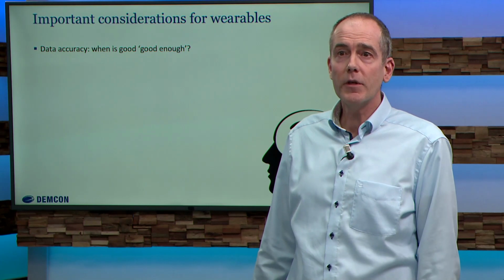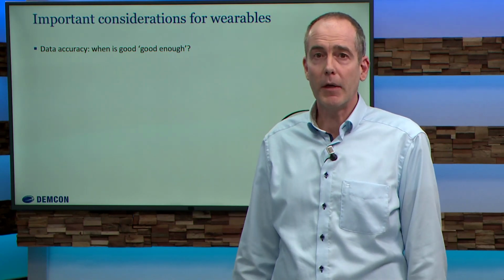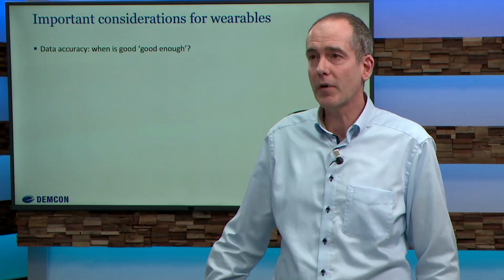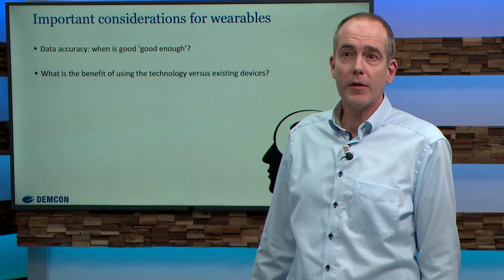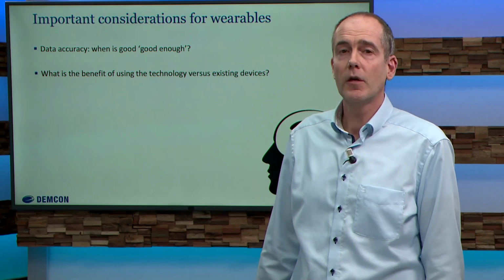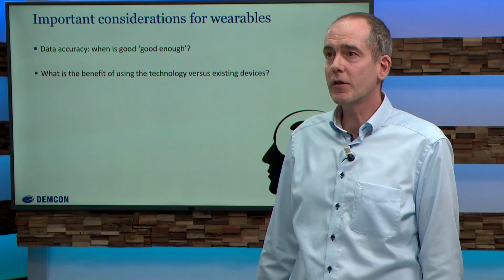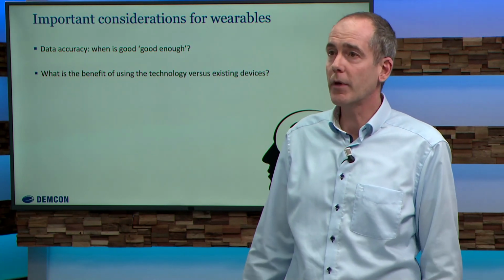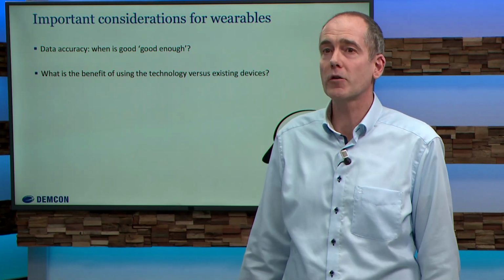It's the data accuracy. When is good enough? If a person is recovering, maybe to measure the breathing rate and the temperature 4 or 5 times a day is sufficient. And what is then the benefit of using the technology versus existing devices? For sure, with an automated device, a patient can't forget it. The data maybe is a little bit more accurate because patients typically make mistakes when doing certain measurements.